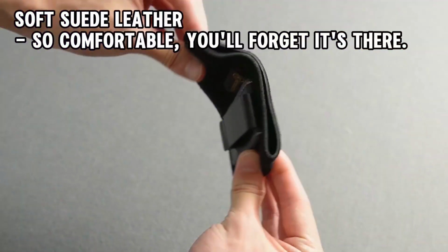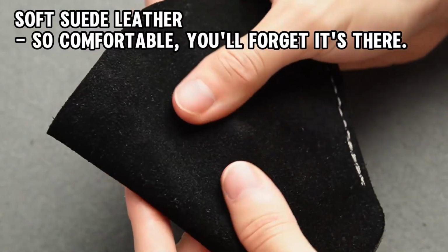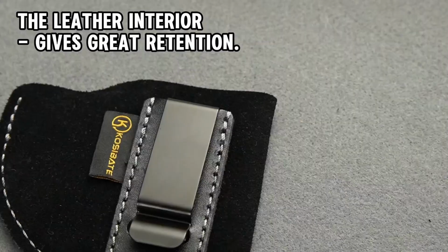Comfort meets accessibility. This underarm rig is great for driving or all-day wear. Perfect for larger revolvers that don't conceal well on the waistband.